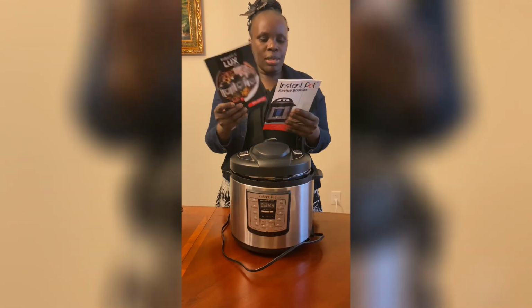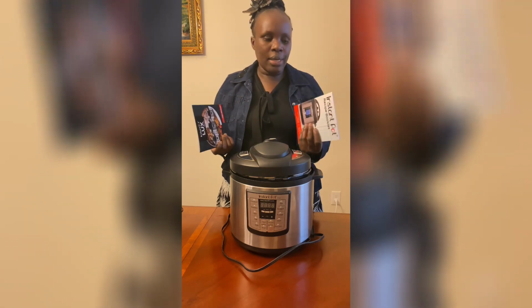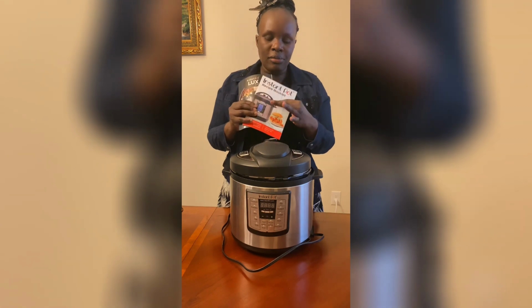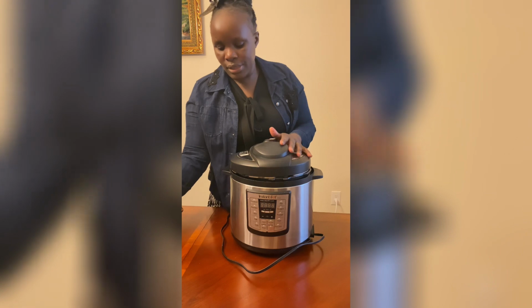It has a recipe and it has a user guide as well. So if you're just doubting, like, okay, I need to make something with my Instapot, but I don't have a recipe, this is very handy. These days, there's recipes everywhere. You just have to look and find something.